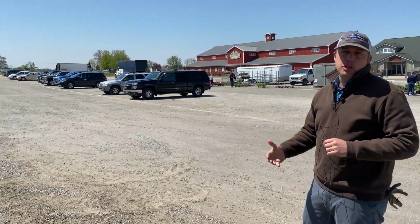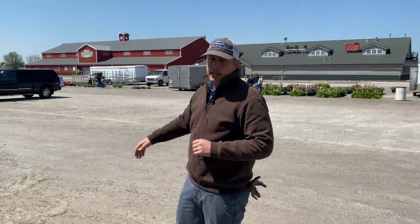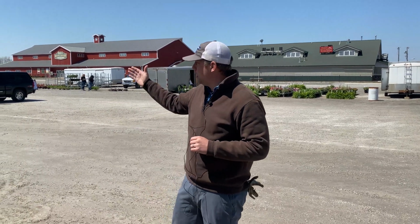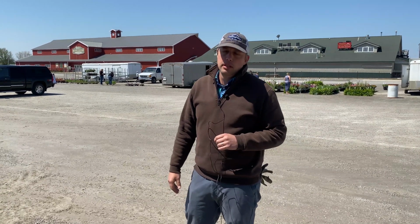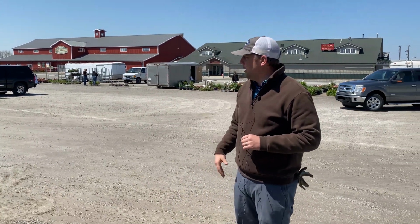So if you had trouble finding that last year, this is the way it's set up. There's a driveway for you to get right back to them. You can park back there and pull up to any one of the booths to get your items. So I did want to show you that here today while it's in action, on a little bit smaller scale, as opposed to what it would be on a regular market day.